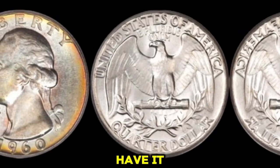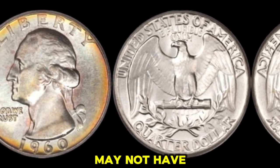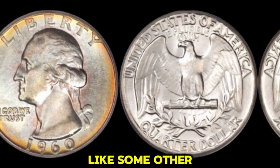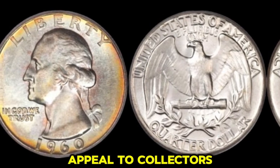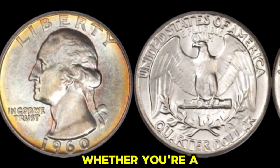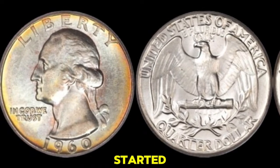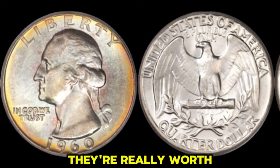So, there you have it. The 1960 no mint mark Washington quarter may not have a huge mintage error like some other rare coins, but its unique features, combined with its appeal to collectors, make it a highly valuable coin today. Whether you're a seasoned collector or just getting started, it's always fun to uncover coins like this and see what they're really worth.